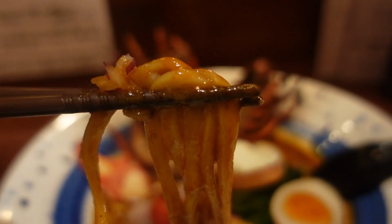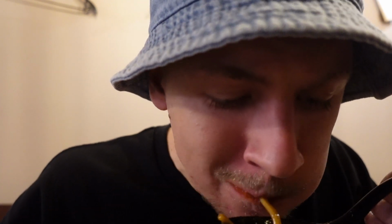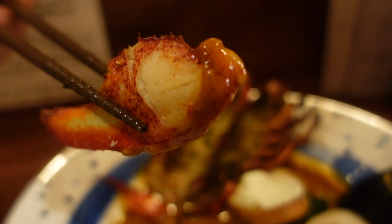The thick noodles make the soup stick really well. They're so addicting. Next, we're going to try this massive lobster claw. It had so much flesh and was extremely delicious.